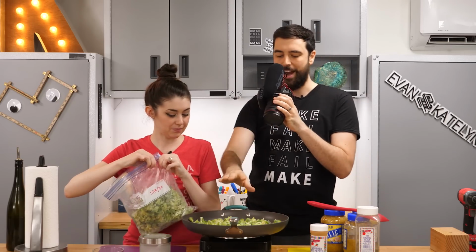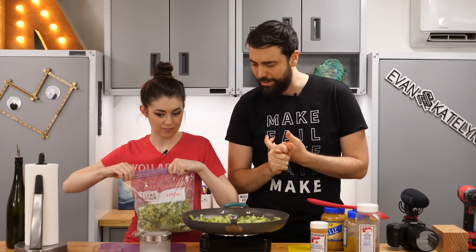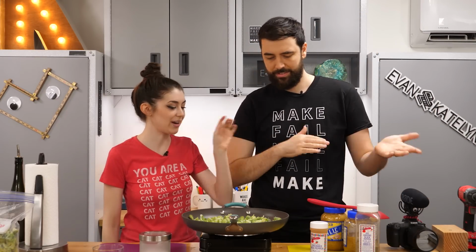So I think the thing that we pair this with most is pasta. And we eat a lot of pasta. But we've had this with burgers before. We've had this with honey, ginger, soy chicken and rice.